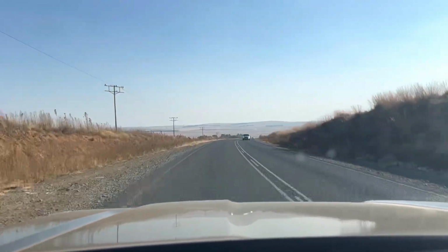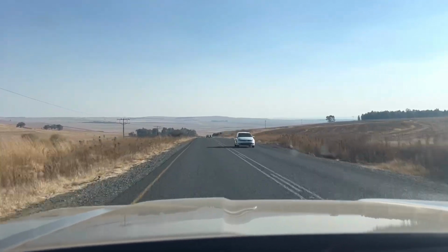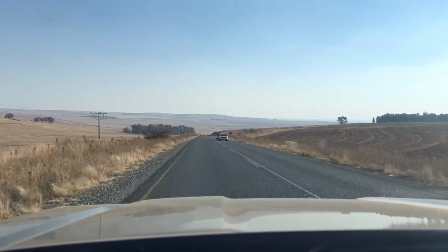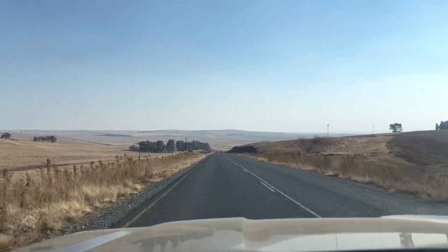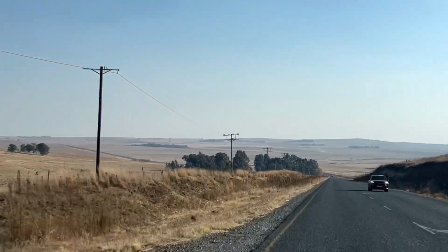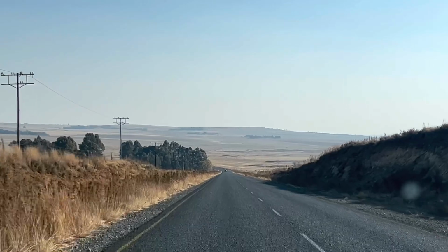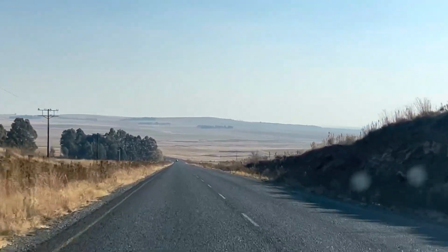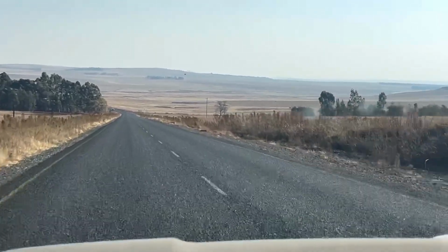Still on the road, 1 hour to go, and then we'll be in Clarens. This is a quick example of the road noise in the car. Currently I believe these are the stock standard Contis that it comes with, but they are quite noisy. You hear the road noise quite a lot, but it's a good example to give you a picture of how it feels when you're driving this car.